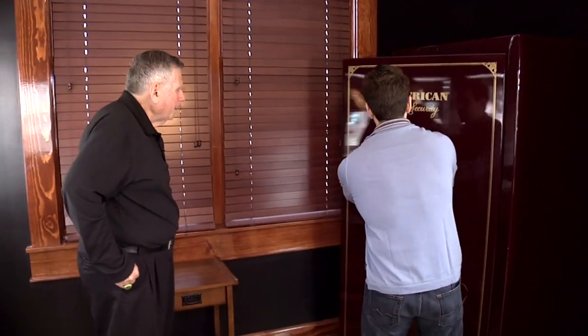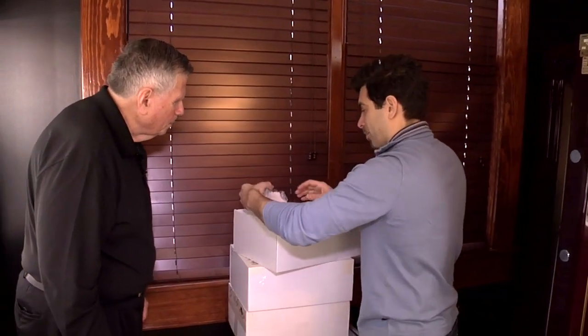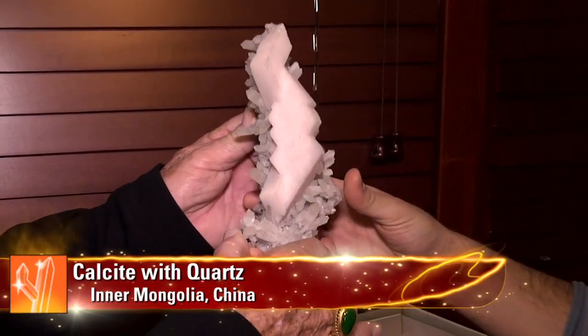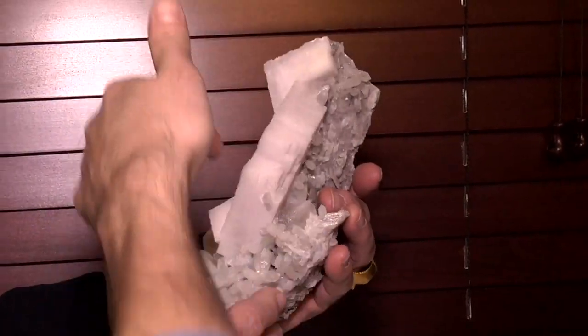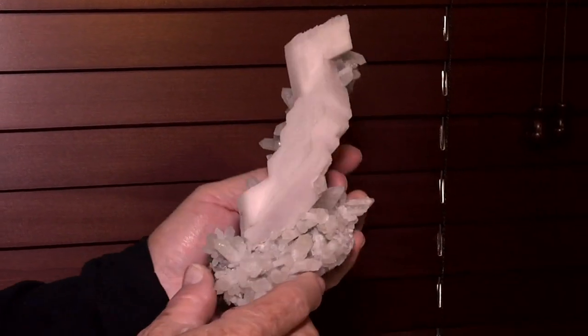All right, so let me show you some of the nicer things that I have this year. This is a neat specimen. Isn't that beautiful? Calcite with quartz from the Inner Mongolia locality. Boy, they're coming up with some great things. That's beautiful. It's got incredible twinning. I mean, it's a piece of art. Very sculptural.